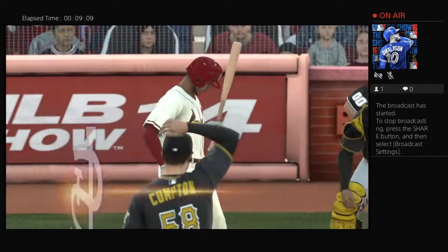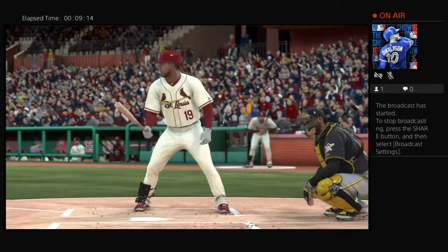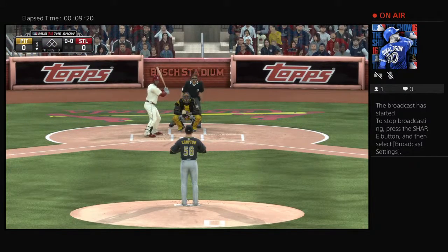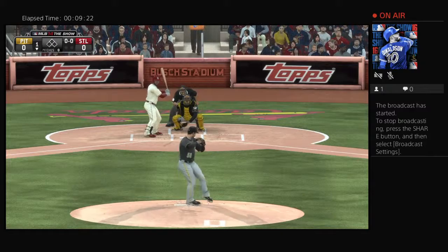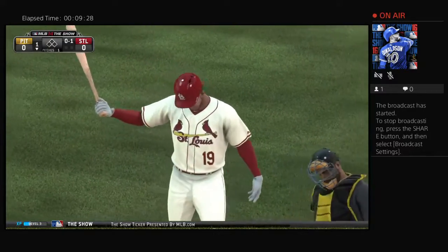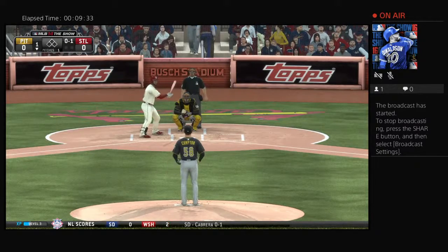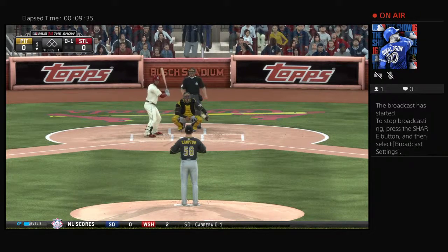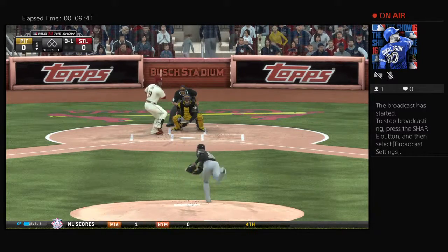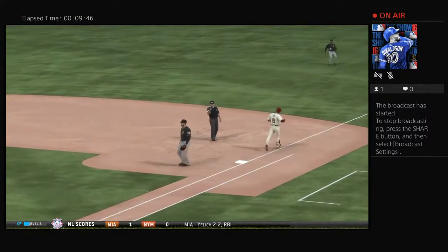John Jay will step in now to lead things off in the home half of the first. For the Cardinals, center fielder, John Jay. Runs up to bunt here, but he missed it for strike one. Now he runs up and gets this one down. Throw to first in time, and the bunt attempt is foiled.